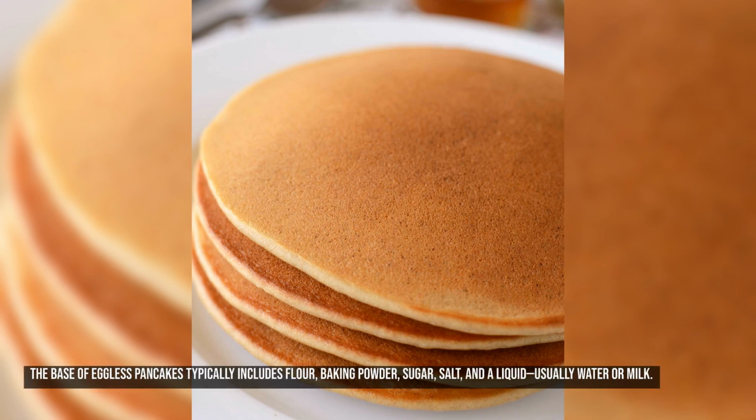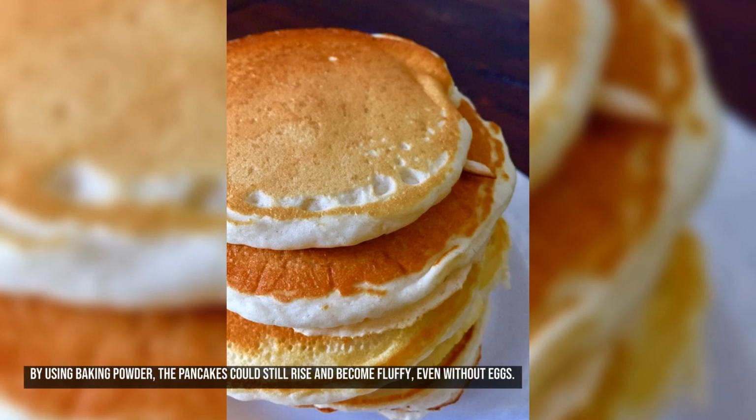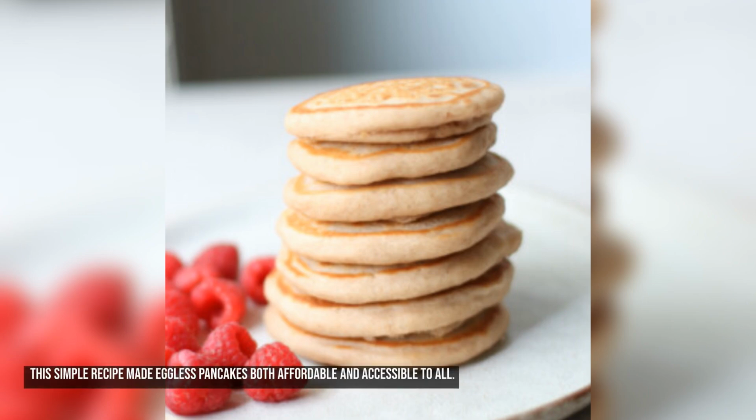The base of eggless pancakes typically includes flour, baking powder, sugar, salt, and a liquid, usually water or milk. By using baking powder, the pancakes could still rise and become fluffy, even without eggs. This simple recipe made eggless pancakes both affordable and accessible to all.